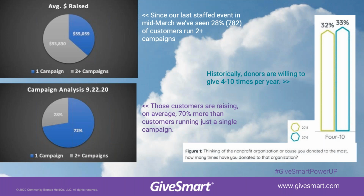Yeah, the point is that historically donors are willing to give four to ten times a year. If you run one giant event in October, you've got a full year where you're not engaging with your donors. This may be a good time to do some smaller dollar fundraisers, or to engage with your donors. This year especially, everybody knows everyone's struggling. We're in a pandemic. People are giving more. People want to find ways to help someone. I think making it easy for them by running a couple different campaigns, so they know exactly where to go if they want to donate, is key. Make it easy for your donors.